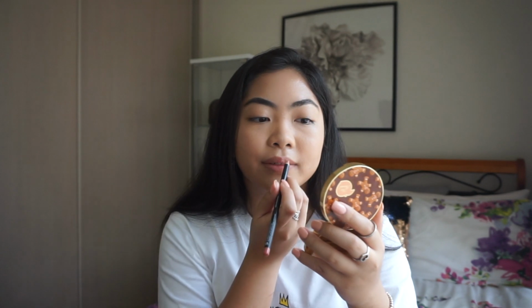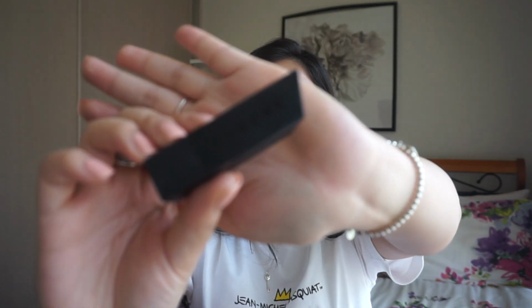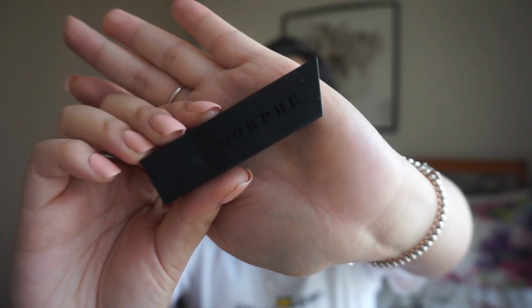Anyways, my lips are kind of lined. I don't know if you can tell on camera, but they're really lined. And then after lining my lips, I will be applying my Morphe matte lipstick in the shade Wifey. There you go. I have used her quite a bit and I love it so much. I'll be applying this to finish my look and pull it together.